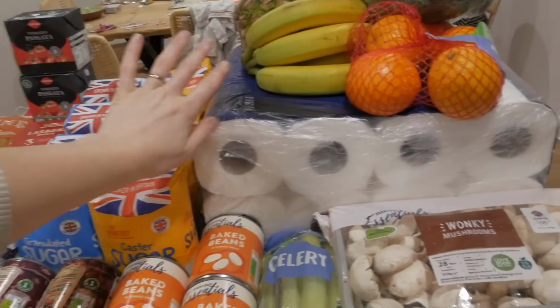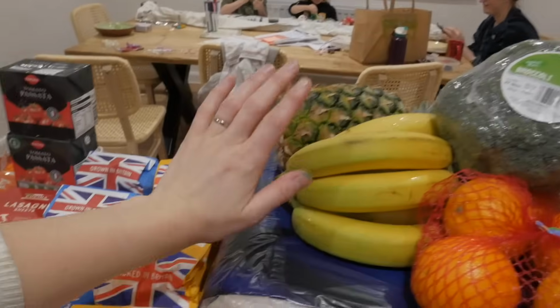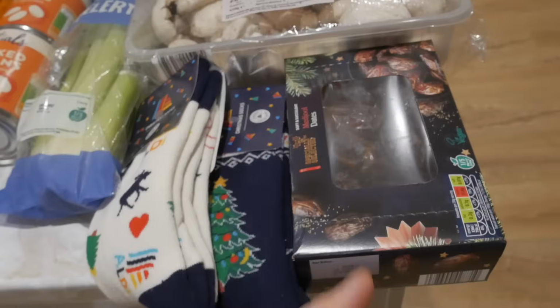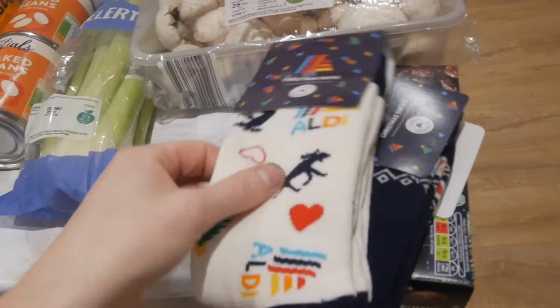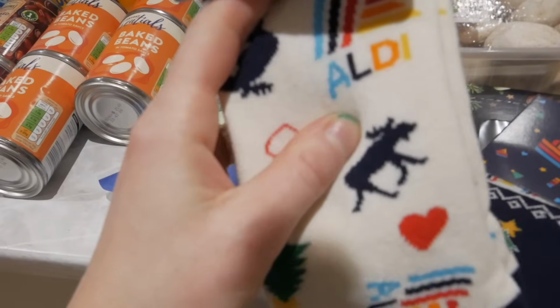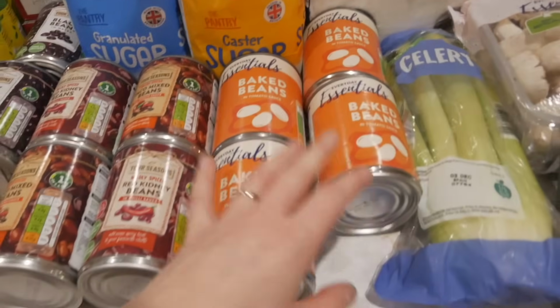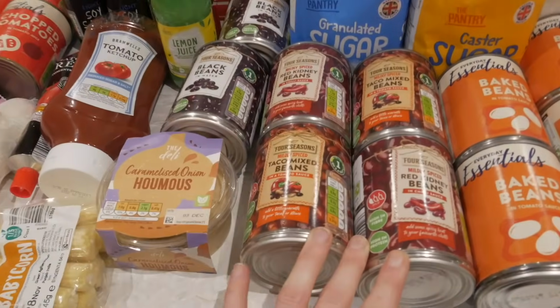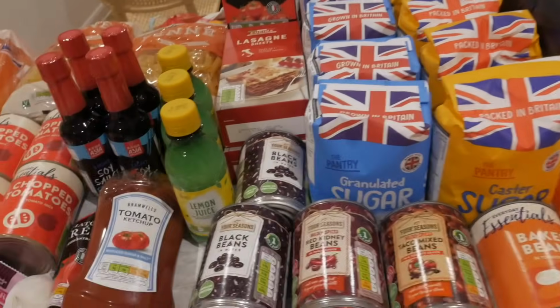We got some toilet rolls, we got oranges, broccoli, bananas, pineapple, then we got some mushrooms, some medjool dates, and Aldi had my favourite Christmas socks that are really thick, but this time they have the Aldi logo on, which is interesting. We got some celery, beans, kidney and taco bean mixes, stocking up on sugar. I have enough for a while now.